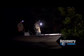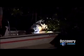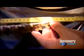It's not just the right kind of water, but also the protection of the mangroves that crocs rely on. Okay, that's gonna be the spot, right? Camouflaged by the trees, they're nearly impossible to spot, except at night when their eyes give them away. Got him. Weighs 500 grams. Total length is 55.5 centimeters.